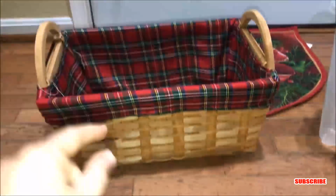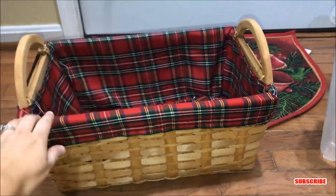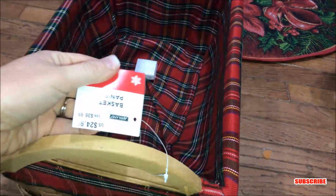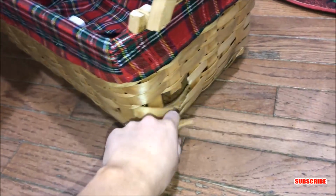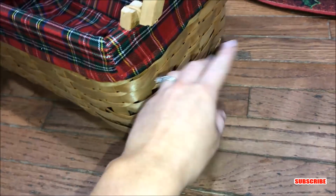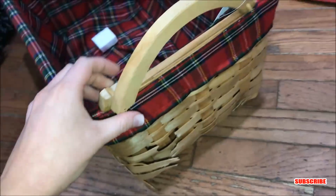I forgot to mention this basket right here we did find from the craft supply store also. It's a really nice basket. Let's see the price tag. $24.99. It is a little bit beat up right there, but it is kind of easy to patch. I'm going to see if I can fix it. Maybe I might see if I can run some ribbon through it. And then I just got to glue this handle, but that is also from the craft supply store.